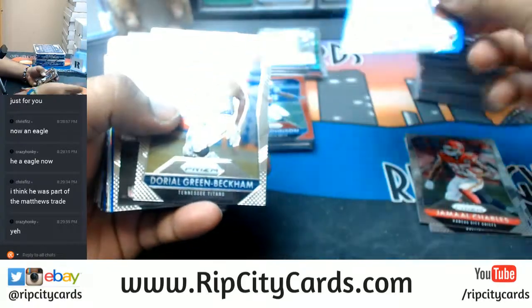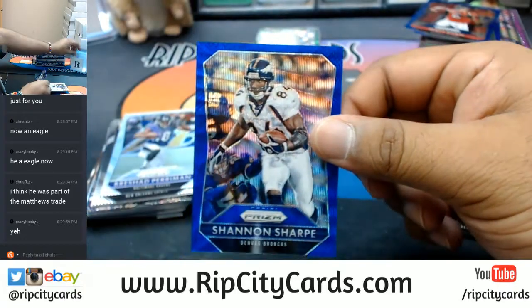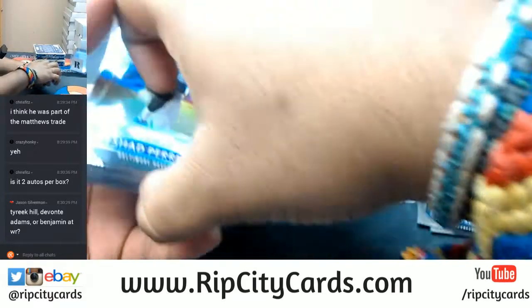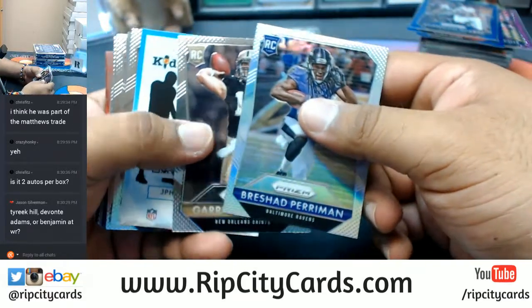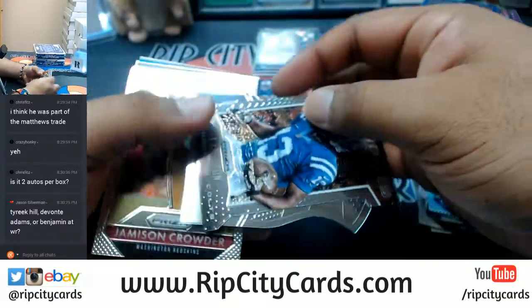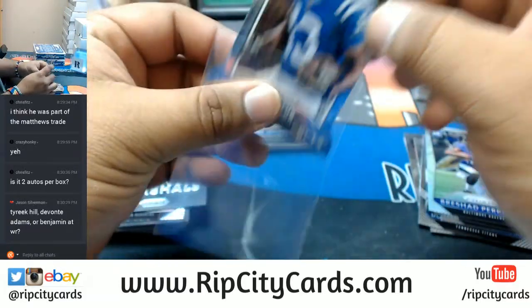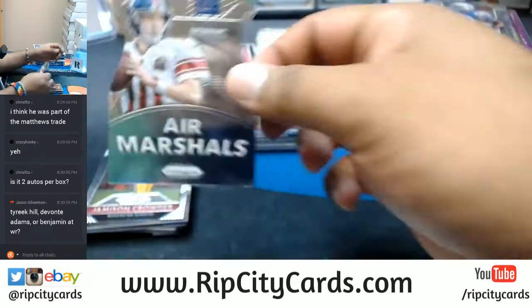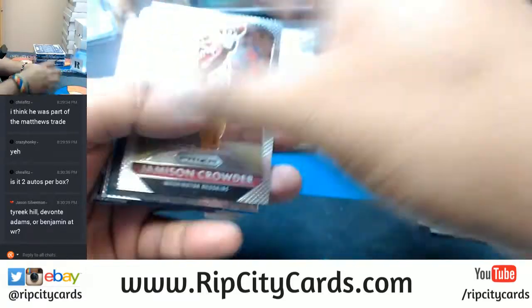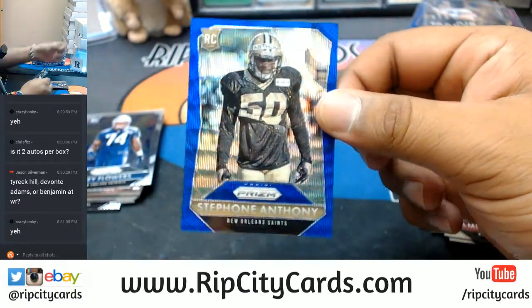Blue Matt Ryan for the Falcons. To 150, Shannon Sharpe of the Broncos. It is to 150. Tyreek Hill, that's not even a question. T.Y. Hilton, die cut for the Colts. And Air Marshal die cut for Eli Manning and the Giants. Stefon Anthony to 150 for the Saints.